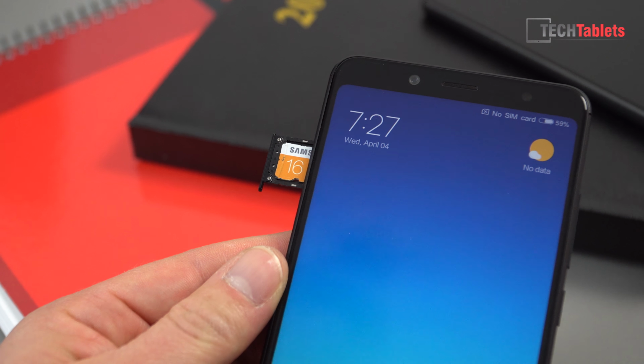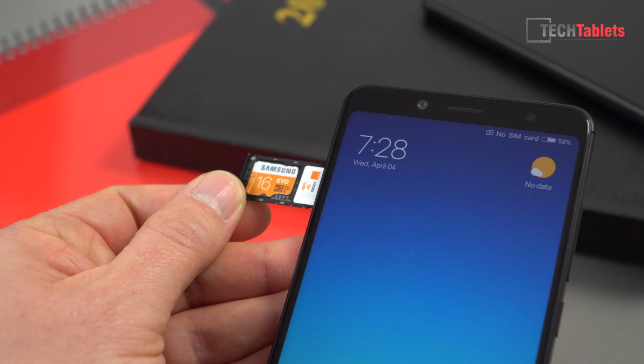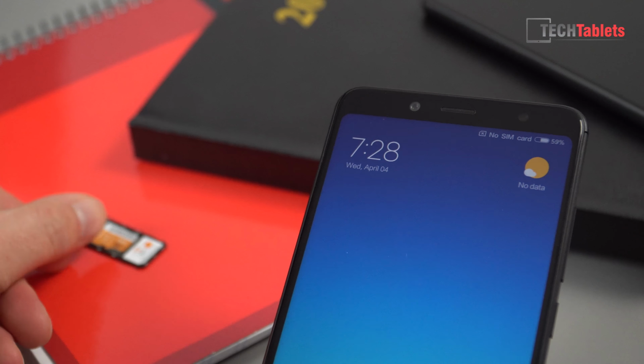So we've got dual SIM support. Now this model, because it's the Chinese one, does not support LTE band 20, which is a bit of a con. So wait and get the global version or the local EU version that will be coming out in Portugal and Spain. Hopefully soon, that's supposed to be coming out.